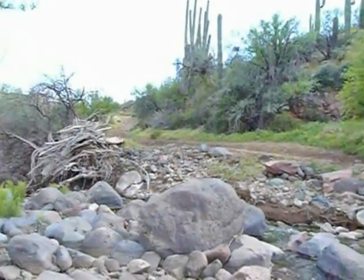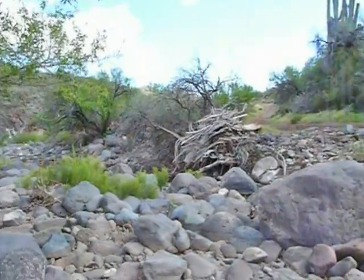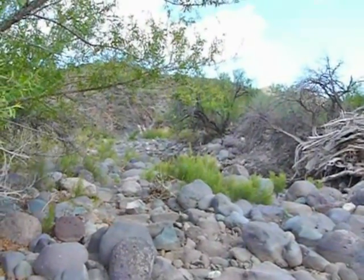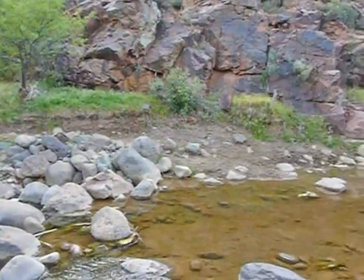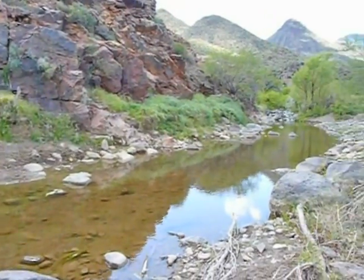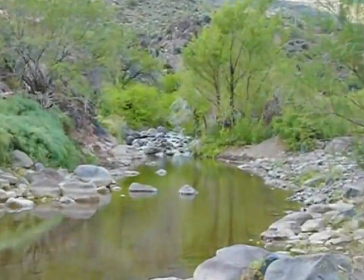You can see the debris pile right there. And we crossed right up there. I'm going to zoom into where we crossed.